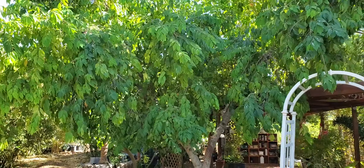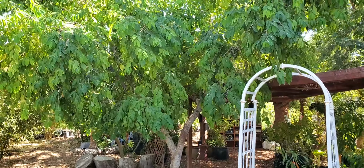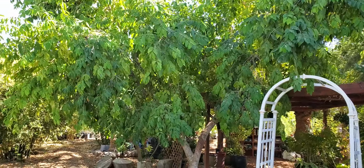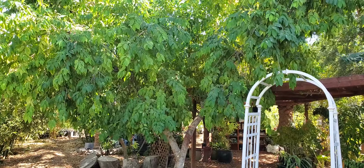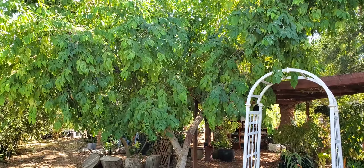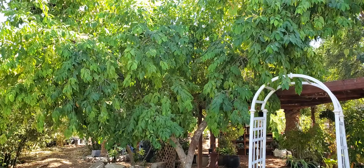Jamun in the Phoenix area will top out in the 25-ish foot neighborhood. There are reports, and I do have some customers growing these down in the Tucson area in microclimates where it stays a little bit warmer because they do get a bit colder than us down there. So they do handle the Tucson weather for the most part.